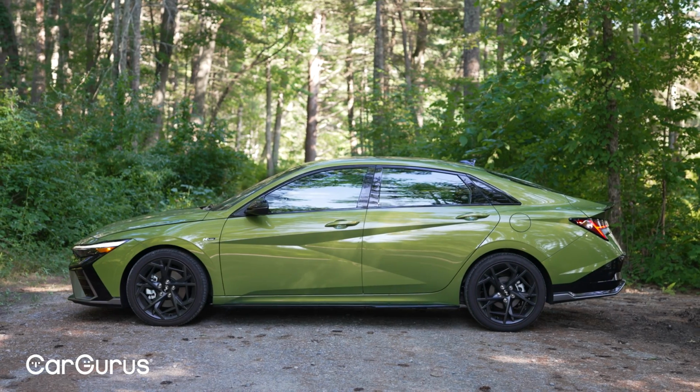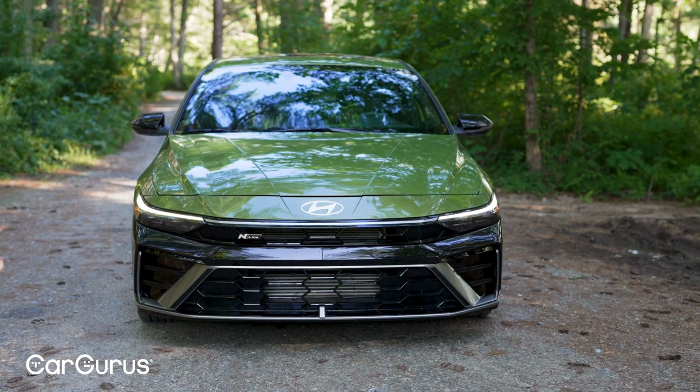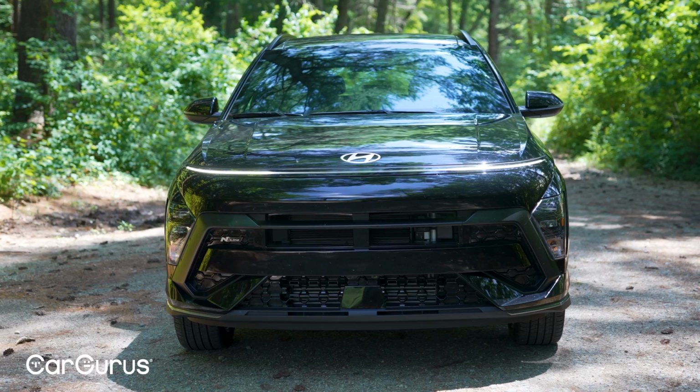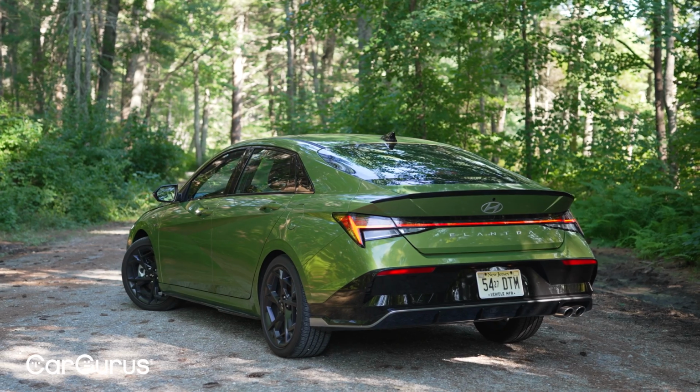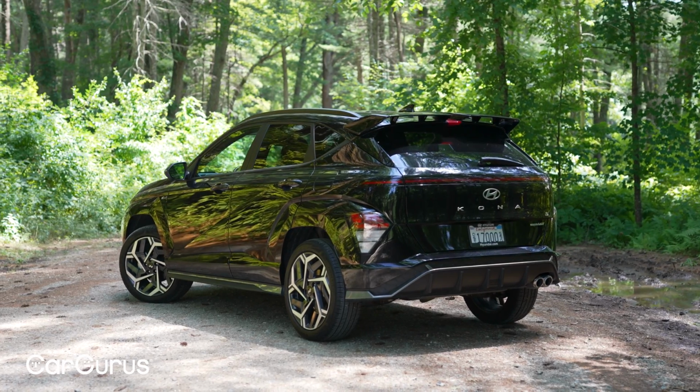The Elantra and the Kona are essentially the same car in two very different packages. The Elantra was new for 2021 and now gets a refresh for 2024. And in 2024, the Kona is new for its second generation. And only now can these two be compared in price, performance, and technology.